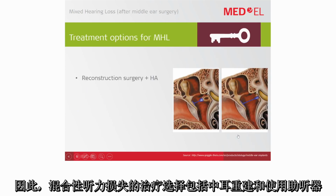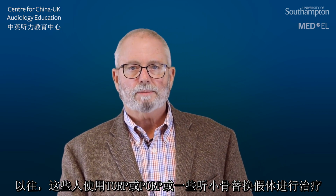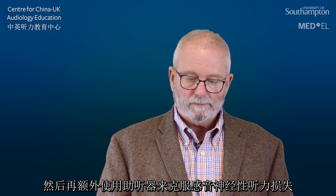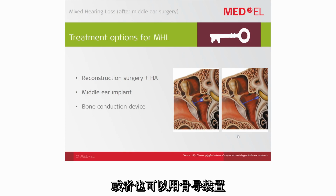So treatment options for mixed hearing loss include reconstruction plus a hearing aid, so that traditionally these individuals have been managed with a TORP or PORP or some ossicular replacement prosthesis, and then additionally provided with a hearing aid to overcome the neurosensory component. They can be treated with a middle ear implant, like a vibrant sound bridge, or they can be appropriately treated with a bone conduction device.